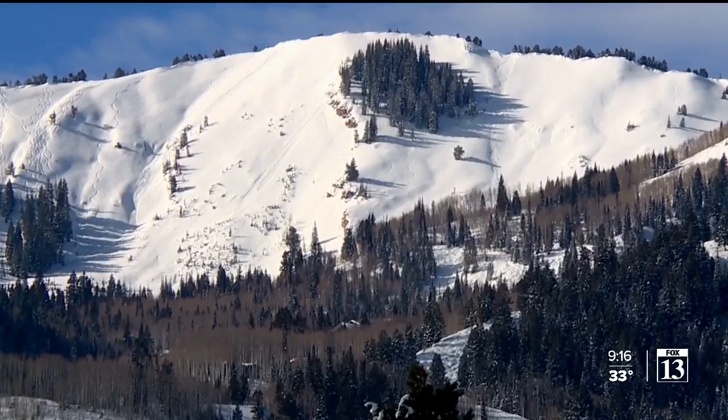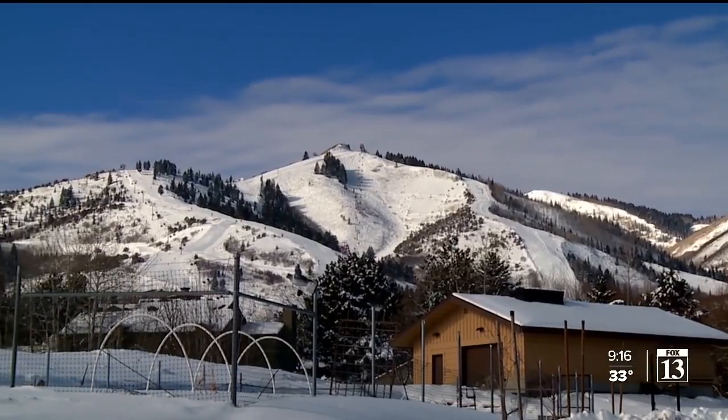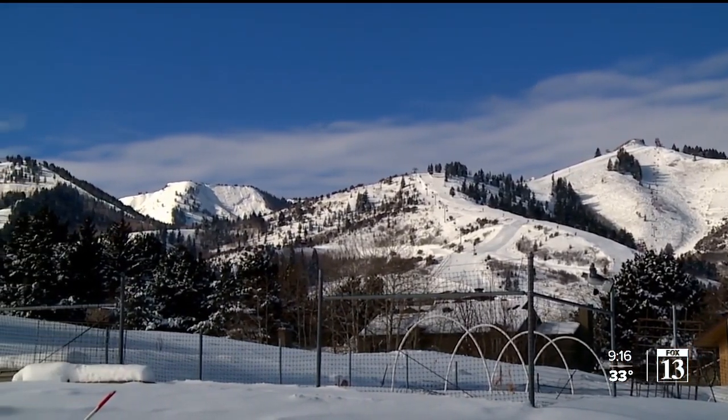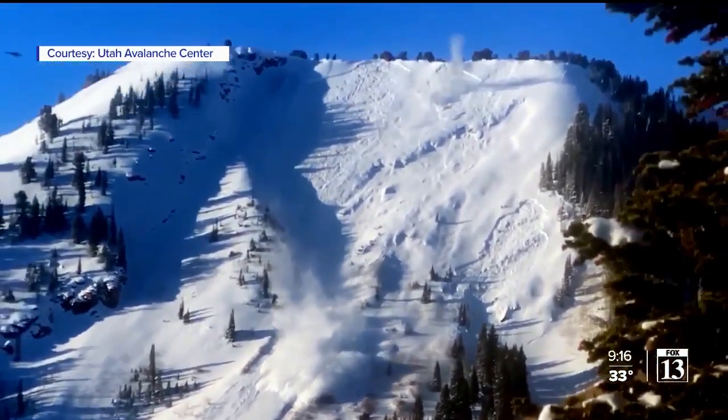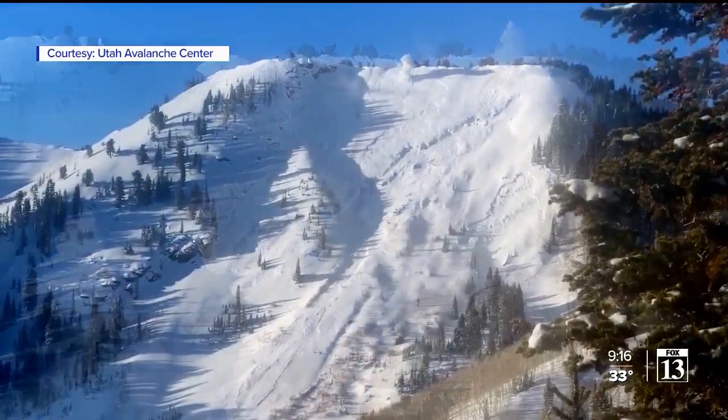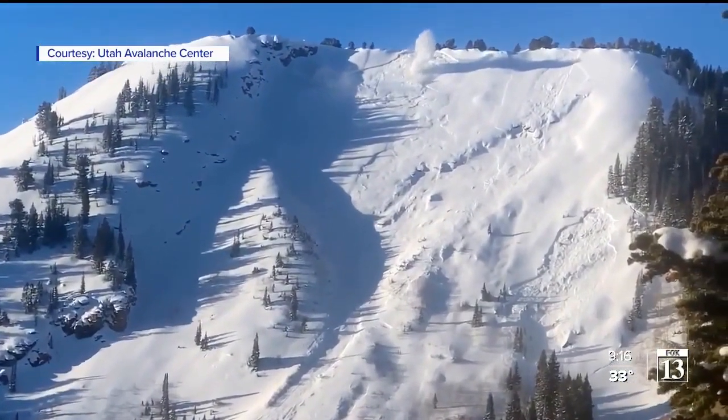With such a steep slope and unforgiving territory, search and rescue crews had their work cut out for them with the recovery. There's always the risk of a second slide. The terrain was extremely unstable. Avalanche experts directed Utah Department of Public Safety to deploy explosives.